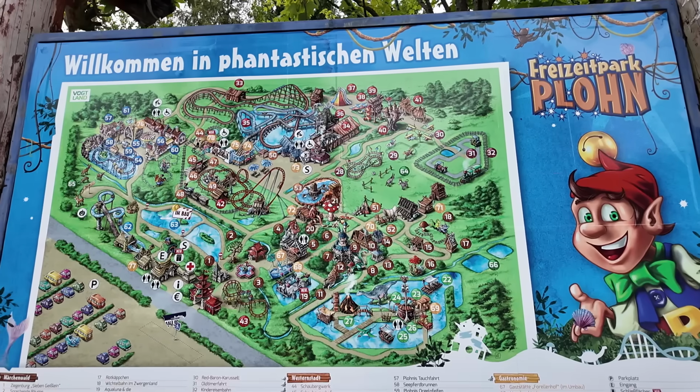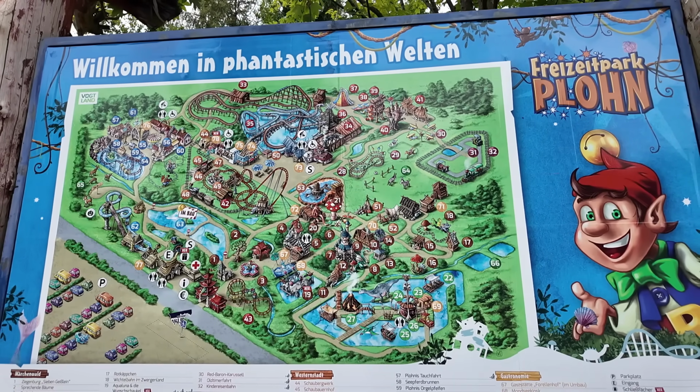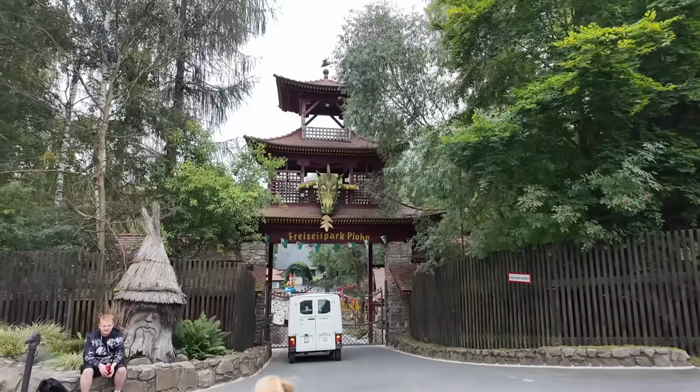And yeah, they're actually going to be opening a Mack Rides water coaster next year for 2026, which is really exciting. That's a nice building just over there.